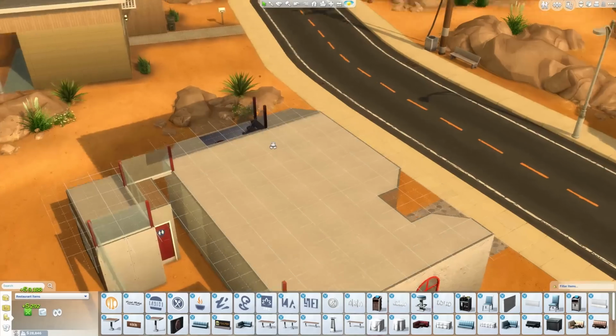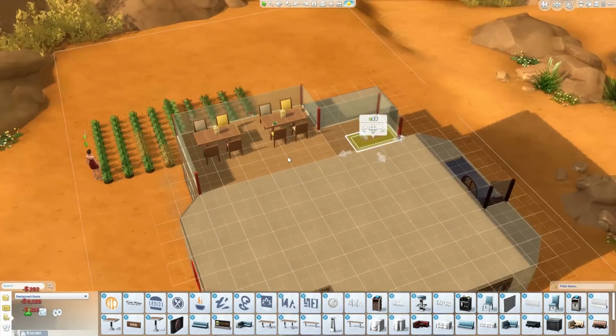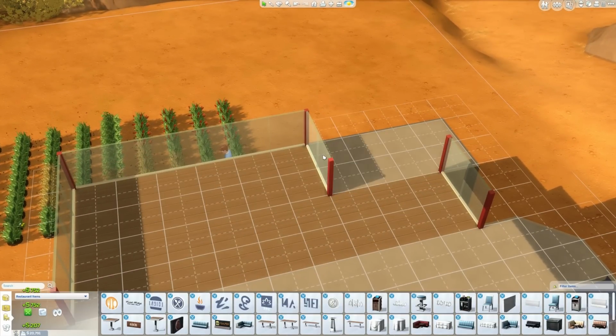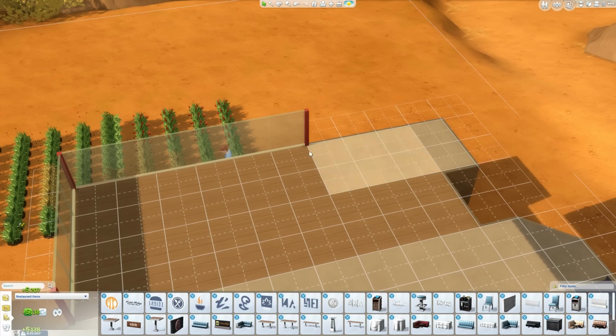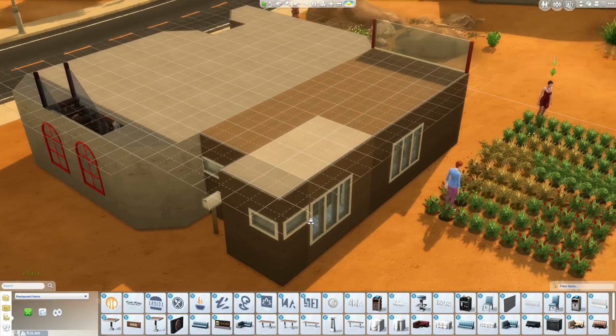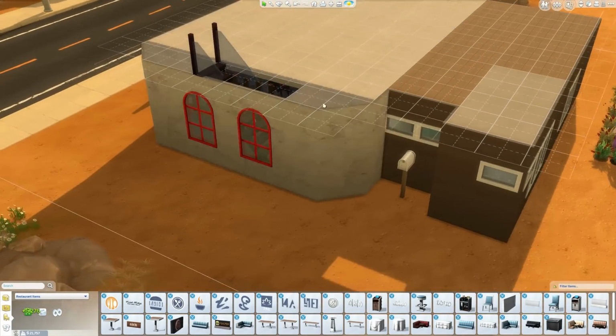Did I just delete? Oh, no. Hold up. Hold up. That was not what I wanted to do. I want to delete these bits of wall. What was that? Oh yeah, I extended this a little bit. I added a shower to the restaurant just because I felt it kind of needed it.